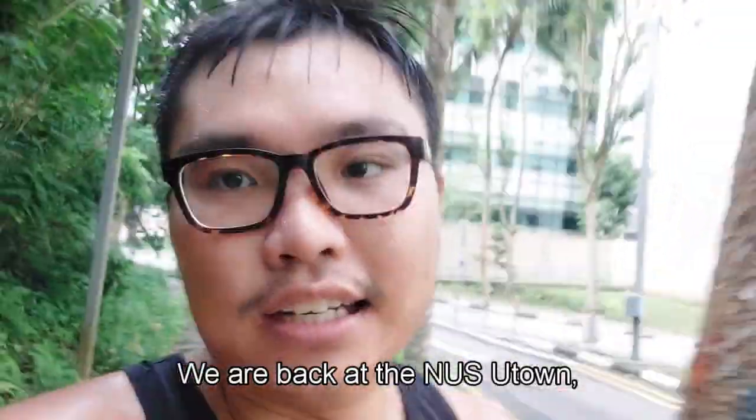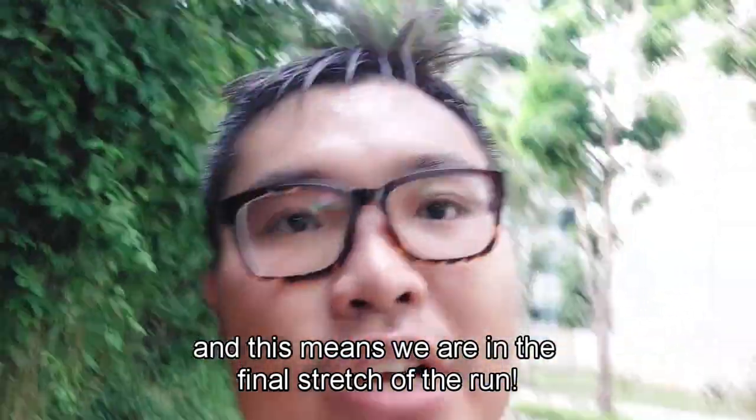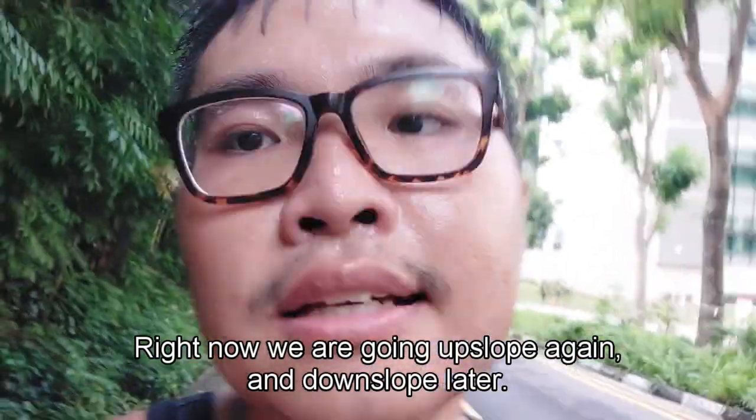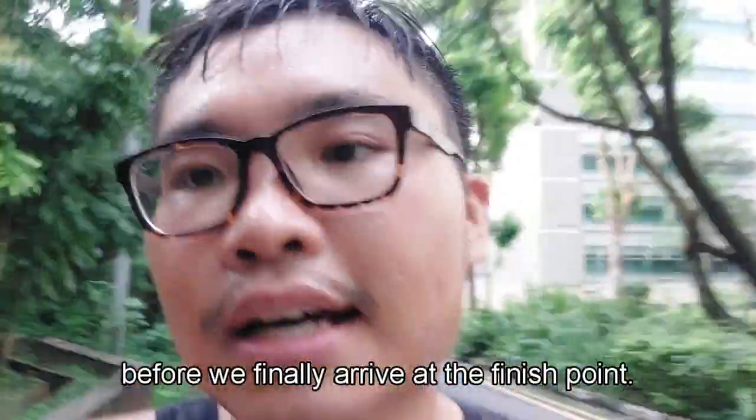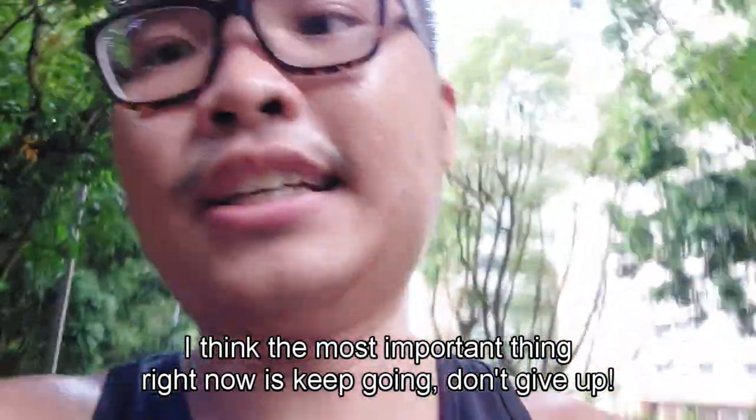We are back at the NUS U Town, and this means we are in the final stretch of the run. Right now we are going upslope again and downslope later, so there will still be a series of upslopes and downslopes before we finally arrive at the finish point. I think the most important thing right now is keep going, don't give up.